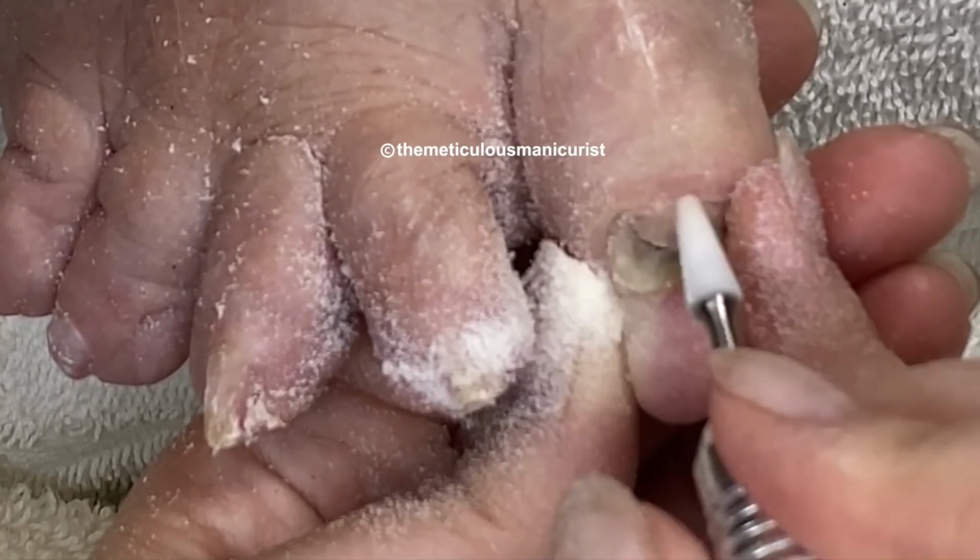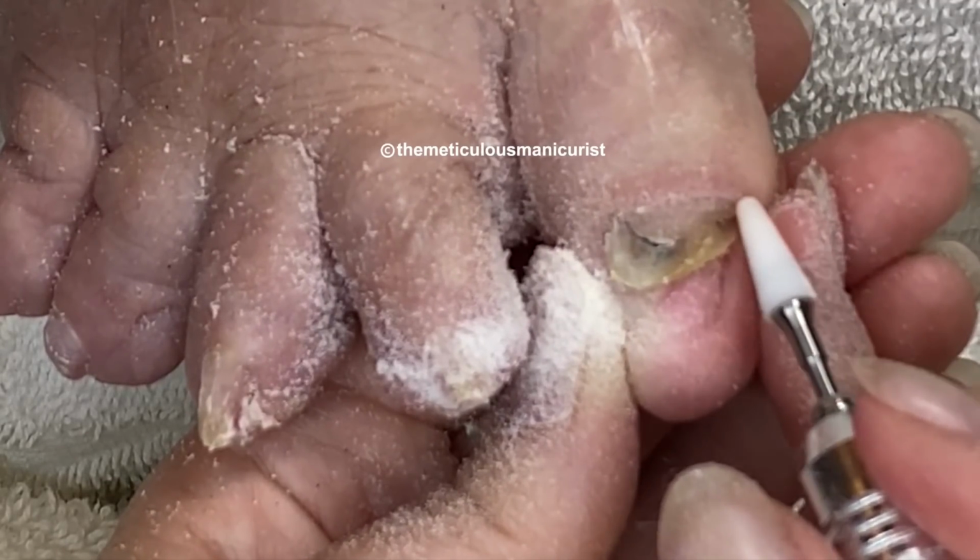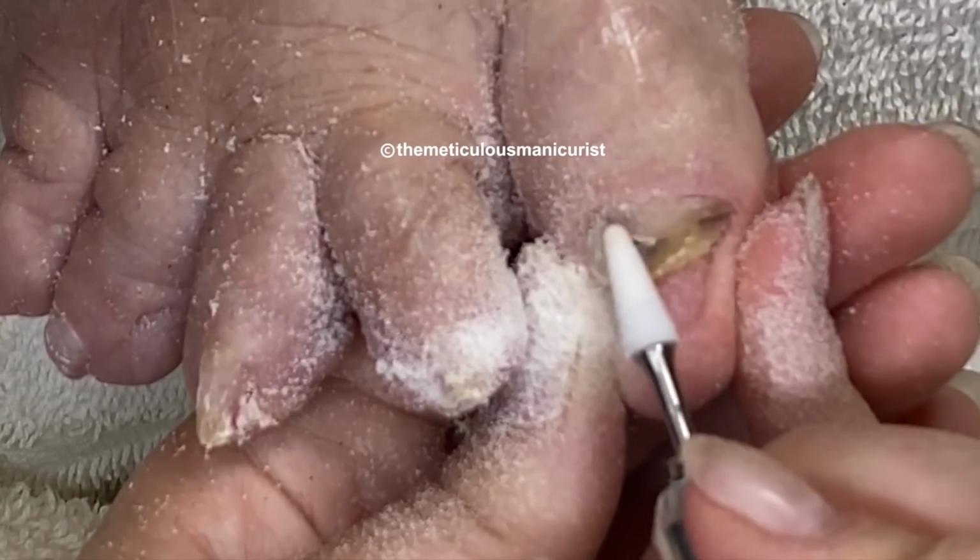Do you think it's bad to have your toes painted all the time? Nope, not if you don't have any issues with them.